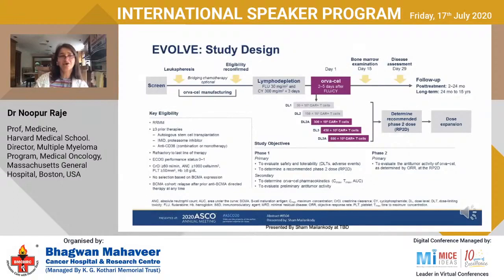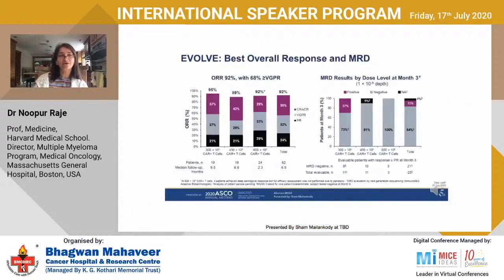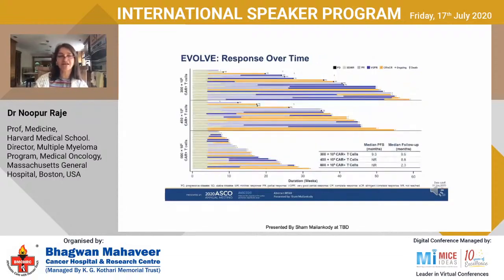Similarly, the JCAR product or the EVOLVE study was presented as well. This is called Orva-cel, and the difference here is that in the final product, you have equal numbers of CD4 and CD8 cells. And if you look at this again, response rates are extremely robust, north of 90% in all of these, all of them achieving MRD negative disease, translating into a progression-free survival, which is quite remarkable, and patients staying in remission for close to a year with this Orva-cel drug product.